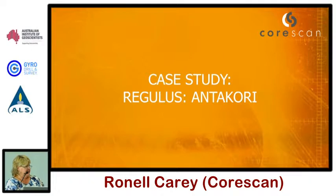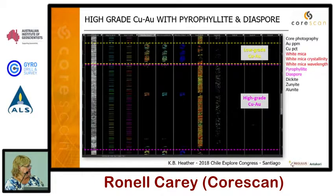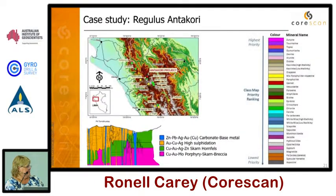Just a quick few slides of case studies. This is REGOLITH and Carey. We've been working on this project now for about 5 years. All their core gets scanned by us. This is the list of their minerals. Up here, we provide this on all the data we give them.